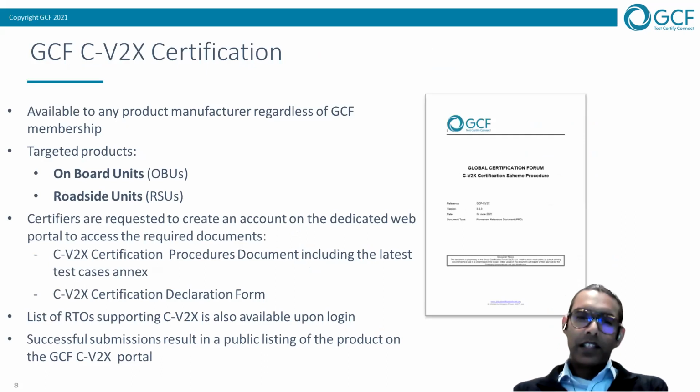So now, specifically to the C-V2X program at GCF, this is a program that's available to any product manufacturer, regardless of GCF membership. Typically, our core programs are for members only, but in cases such as this, where we're supporting a specific vertical, the offering is made to anyone who would like to undertake a certification for their product.